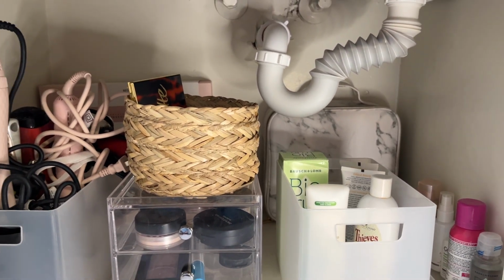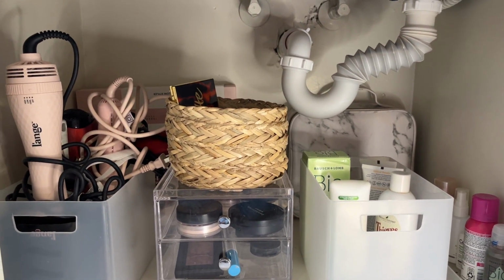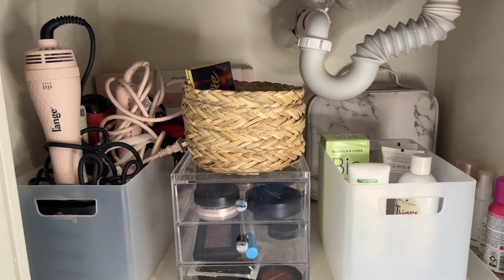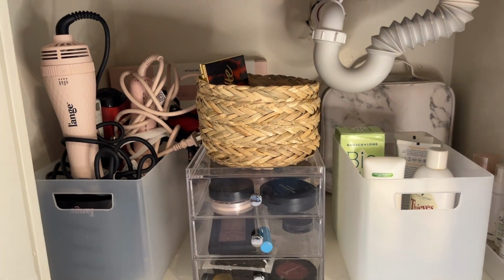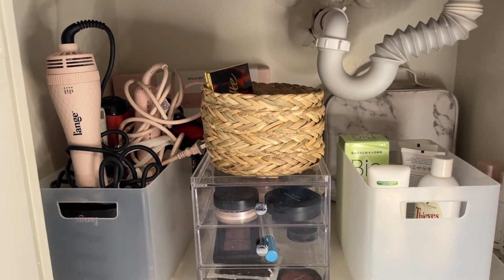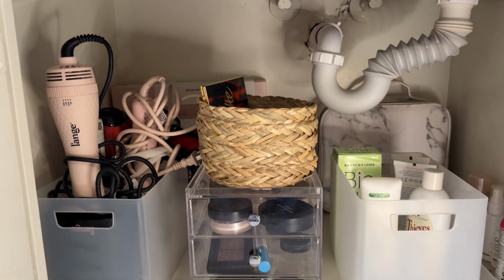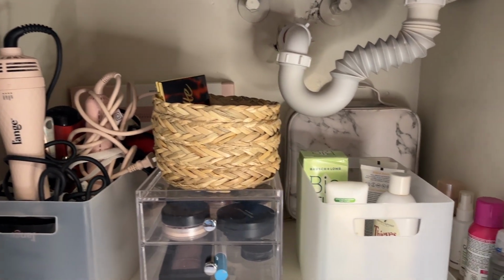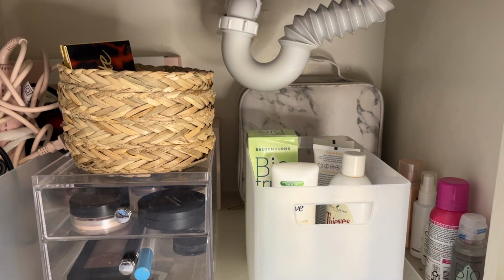So that's what I used to use, and I'd pull it out on the counter with my makeup and use it on almost a daily basis. And it actually did sit on top of this as well, but I did want to scale down my makeup and just put in it what I needed on a regular basis. So that's why I chose a little small basket, but I still keep that makeup organizer for traveling.